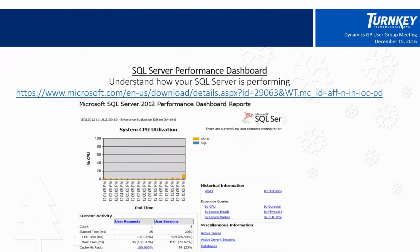SQL Server Performance Dashboard. So this is really nice from a technical standpoint. A lot of the server IT guys will probably appreciate this a little bit. There is a performance dashboard report that's available to sit on your server and give some CPU usage, some activity monitoring. A lot of folks in IT would appreciate this on your SQL Server.